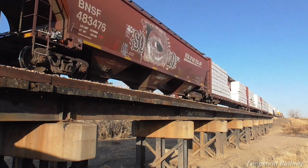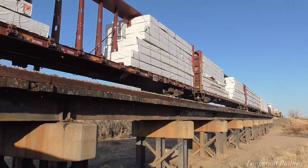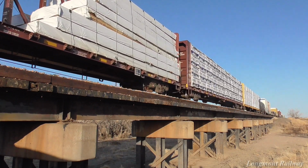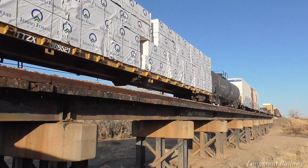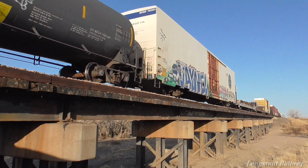Leading this train is BNSF 963, a C44-9W built in 1996. This unit is pretty special, as it still retains the BNSF Heritage One paint scheme that shaped their image in the 90s and early 2000s. To add to it, the lighting was fantastic this morning, so it was a great way to kick us off for the day.